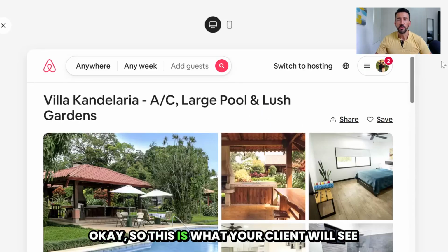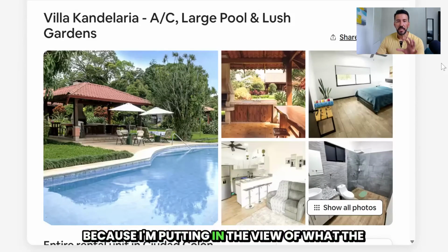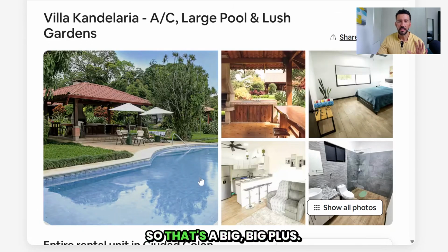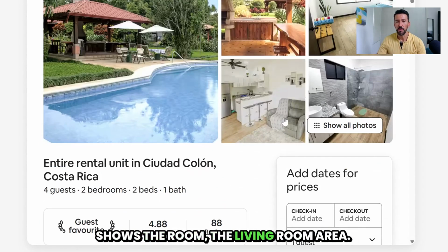Okay, so this is what your client will see when they look at your listings, right? Because I'm putting in the view of what the client sees. And you can see the title, the pictures. This property has a really beautiful pool, so that's a big plus. It shows the room, the living room area.